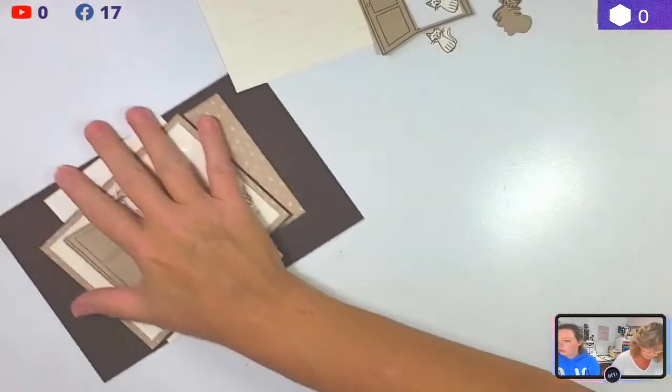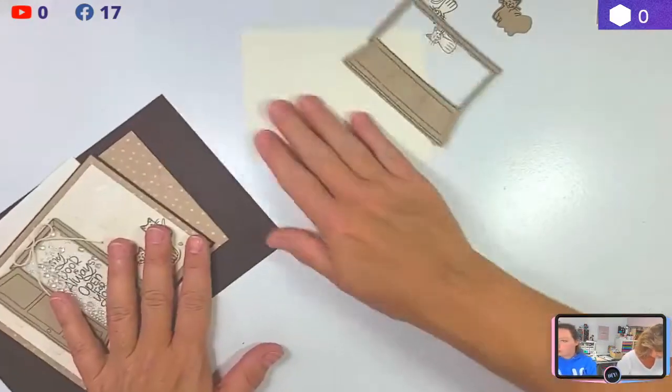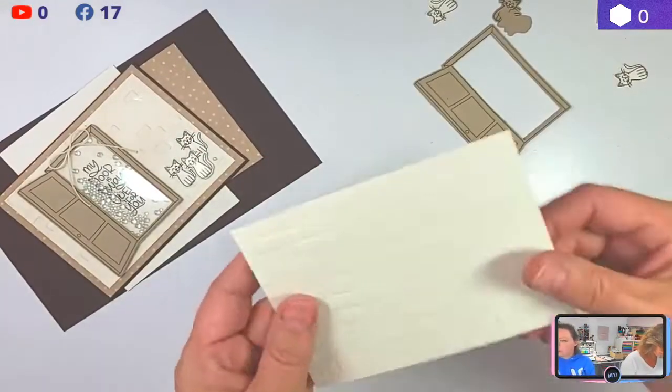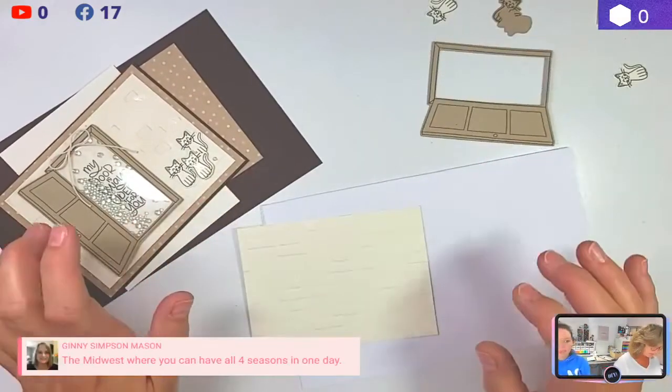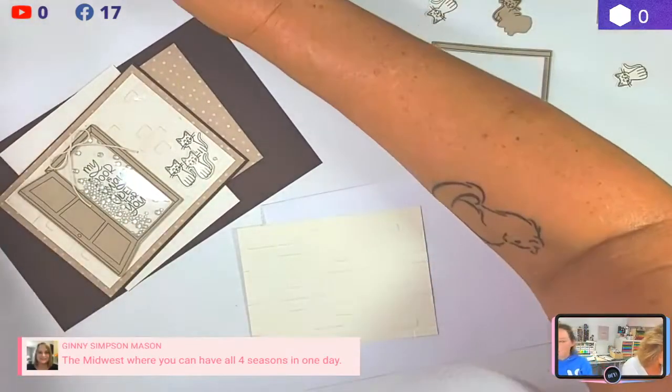Now, for starters, I'm going to get inky. We're going to take this brick and mortar piece. I'm going to grab a scrap piece of paper, and we're going to need a blending brush.